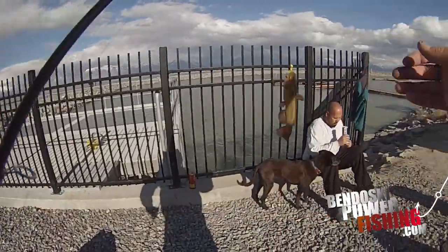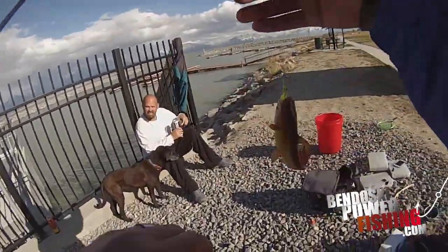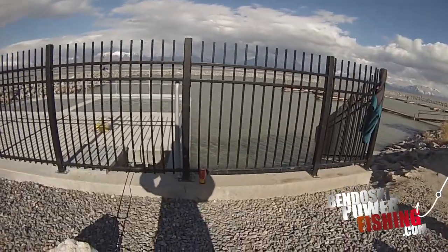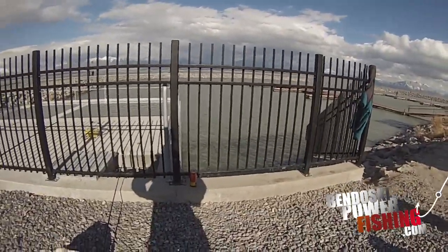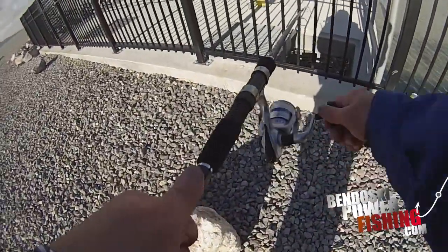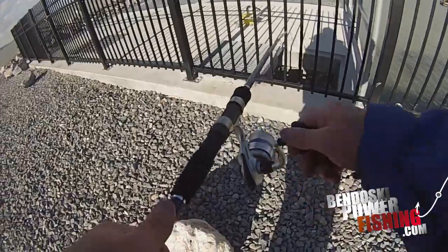All right, guys, there's another one. We just keep it. This hole is good for teeny tiny cats. I can't believe how many of these little baby cats I've caught today, dude. Oh, look, here we go again. Got him. Oh, he's a little bit bigger.